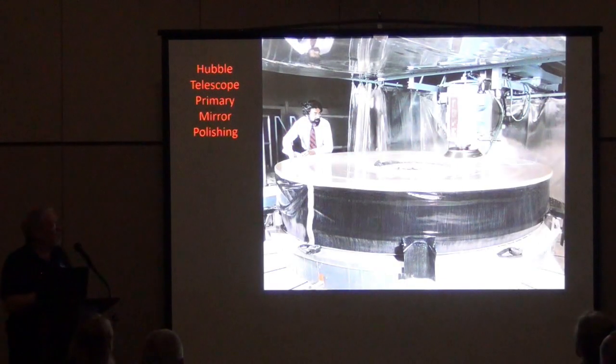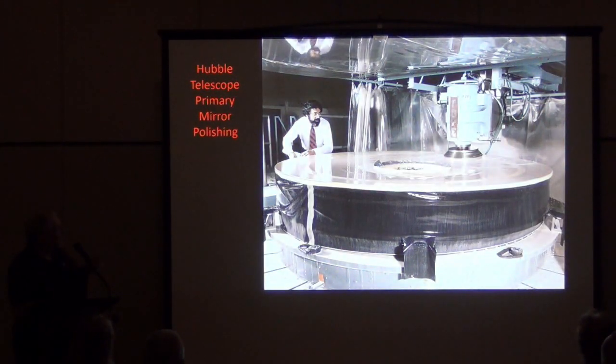This is how the Hubble mirror was ground. You can see this roughly the size of the mirror, about 6 feet in diameter. It was created at the Perkin-Elmer-Danbury Optical Laboratory in Danbury, Connecticut, where I used to live. I didn't know this was going on in my backyard at the time. I wish I had. I might have gone down to check it out.